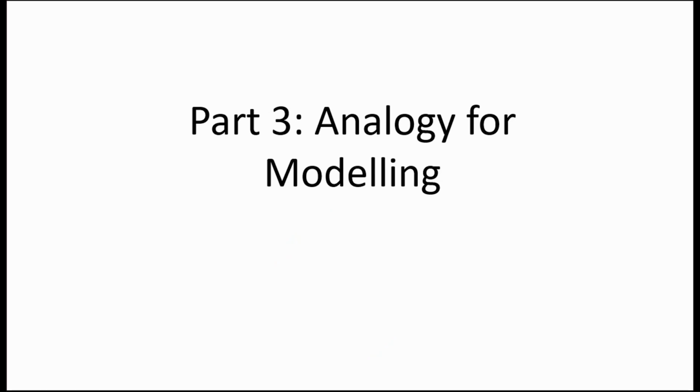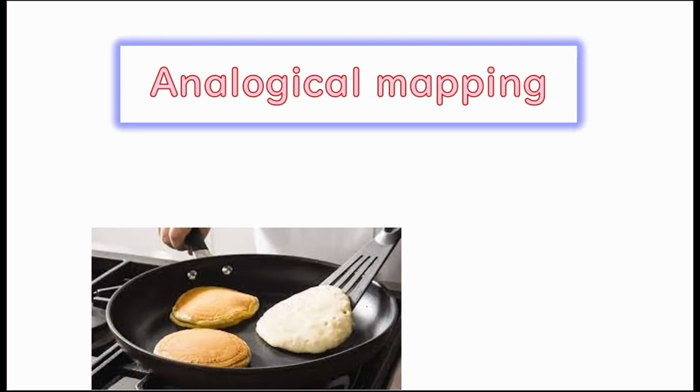So I'm getting to the last part here. And so I said analogy could be used for finding similar tools, and it could be used for mapping a skill onto a new situation. But a third place it could be used is to model what you're dealing with.